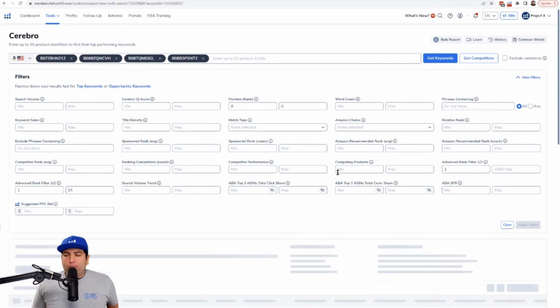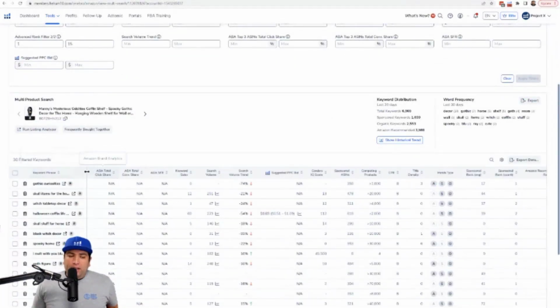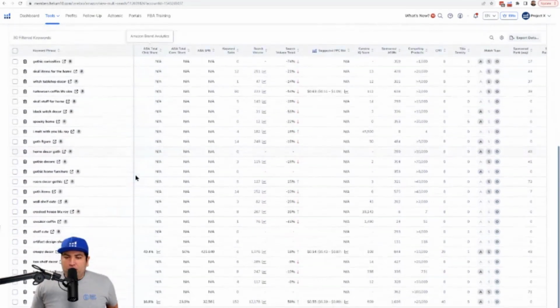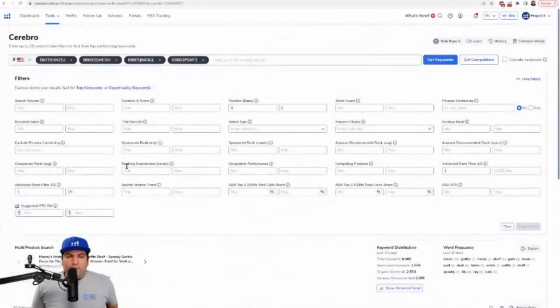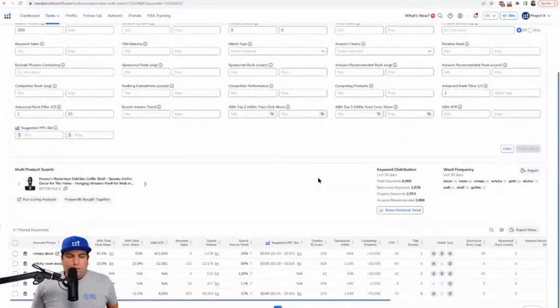And I'm going to go ahead and apply these filters. Let's see how many, if any, come up here. I mean, ideally, 0 would come up here, right? If you guys are absolutely crushing it. But I know I'm not crushing it that well here. So, okay, I see a whole bunch. I'm going to filter this down to keywords that have at least 300 search volume. Let me just whittle this down a little bit more. And here we got 5 keywords.